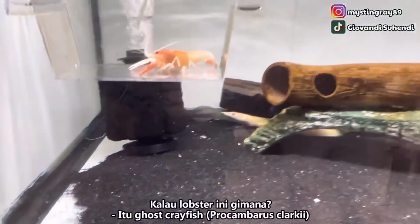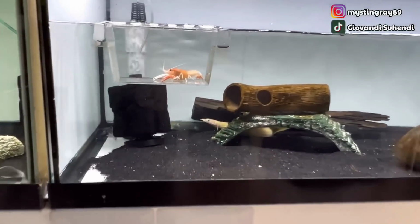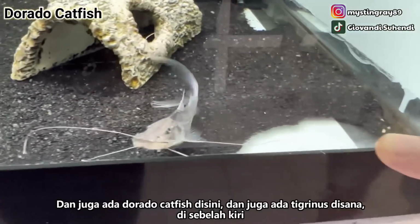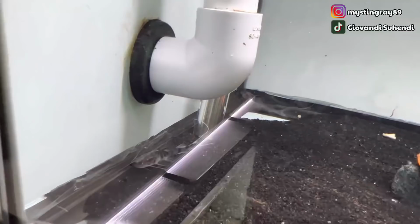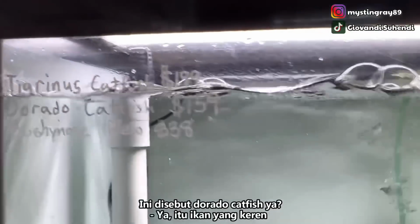Okay. And what about this? It's a lobster? Ghost crayfish. Okay. And then some more big cats, baby Dorado Catfish here. And then there's some baby tigrinus in there as well on the left. Oh, Dorado Catfish, yeah? Yeah, it's a cool one.